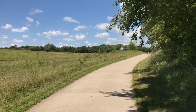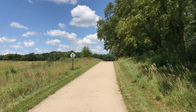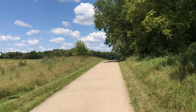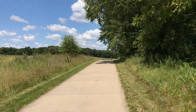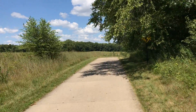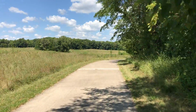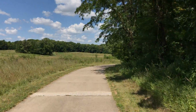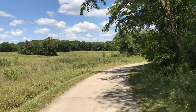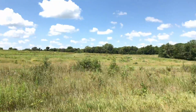So these videos are kind of like Google Street View, but for bike trails. It gives you a chance to zoom in, speed up, rewind, and if you want, just fast forward through these videos, listen to the narration or not, and get an idea of the area trails without taking a week to do it. Here's that big open field, which is really quite nice.